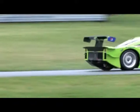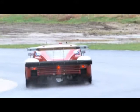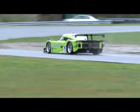Another Daytona prototype, number 75, the Crown Racing car, is out there, and it looks like they're getting used to this racetrack. Looking good. Daytona prototypes, even on the wet track, seem to like this line. Really anxious to see how they're going to do today with the GT cars out there. It should be really interesting.